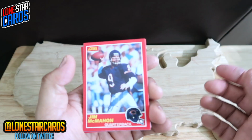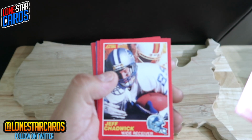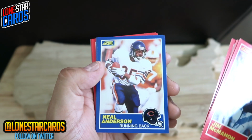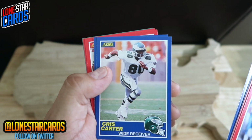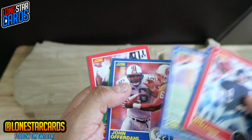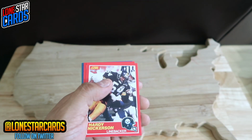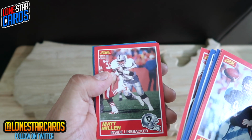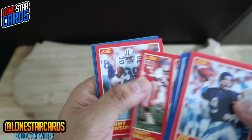Okay, here we go. Jim McMahon, Jeff Chadwick, Tony Casillas, Cowboys. Neil Anderson, there's a Chris Carter. I think that's considered a rookie card for him as well. So, man, the 89 Score, like I said, is just jam-packed with star players, and they've held their price really well in the hobby.